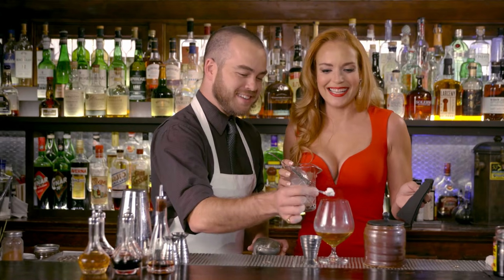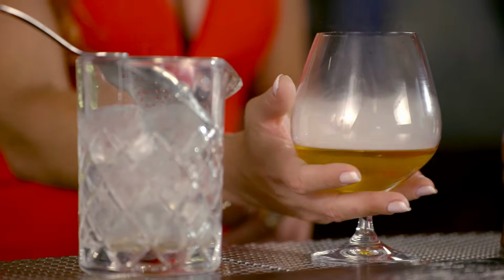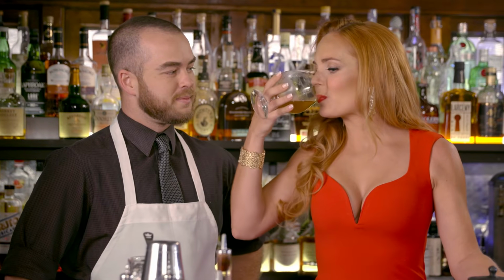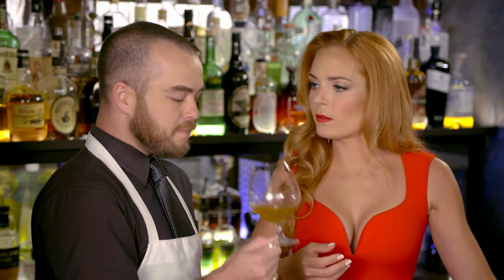And the last step is to dash a little homemade orange vanilla ash inside. All right. Swivel that a little bit. All right, here goes. Bottoms up. That's good. Let's see how you did. That's very good. Very smooth. I'd say you're hired. Not too expensive.